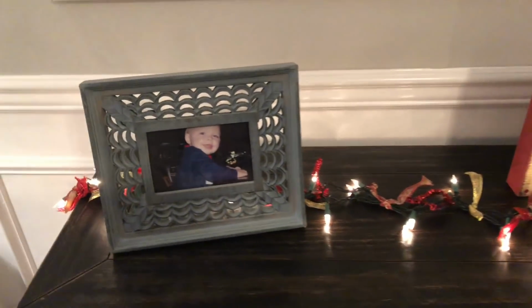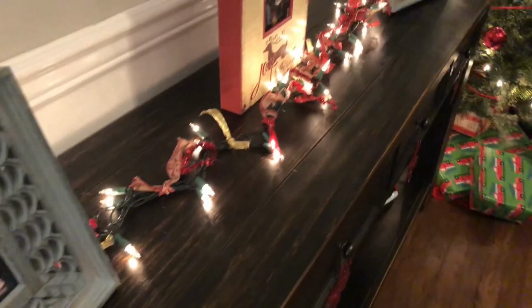And this garland, my son and myself, we made this last year. I saw someone on Pinterest, and it's just, you know, a string of lights, and then we put different ribbons around it. I'll probably use some more, but I like the way it looks.